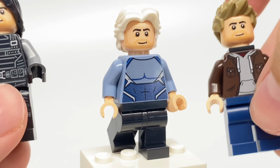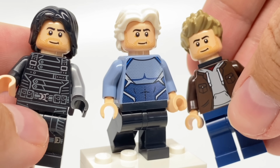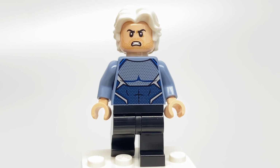I mean, it was introduced earlier this year with Bucky, and we since have seen it with the Eddie Brock minifigure. It's ridiculous. Marvel is obsessed with using this. The design at the back torso printing is neat, and then you have an alternate face as well.